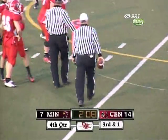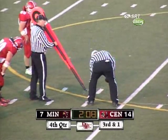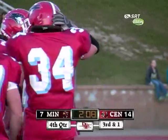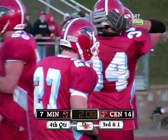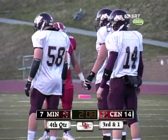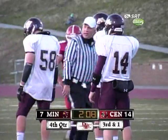3rd and inches upcoming after the measurement by the officials, and this is one of those boons where the officials calling for the break stops the clock and allows Minot to really get set up with what they want to do on the play. And watch to see how they're walking right up to the line. As soon as that umpire sets that ball and it's time to go, they're going to get off this ball and get going. 2 receivers on each side.